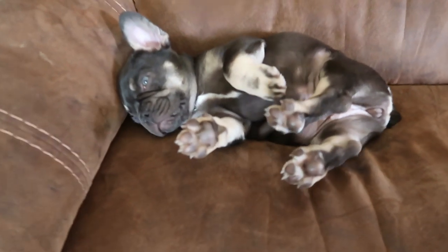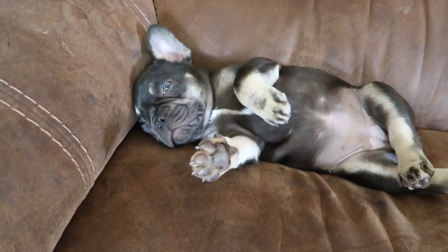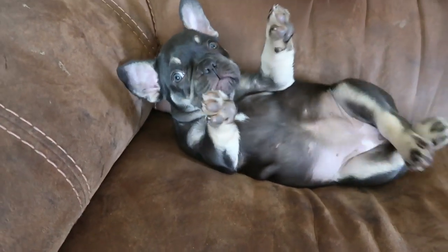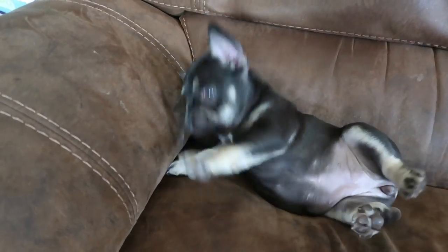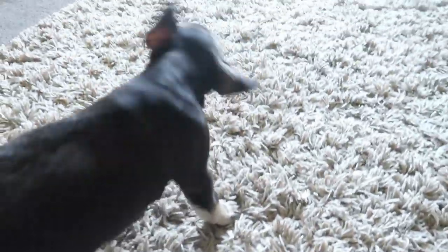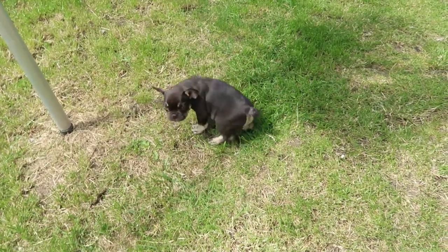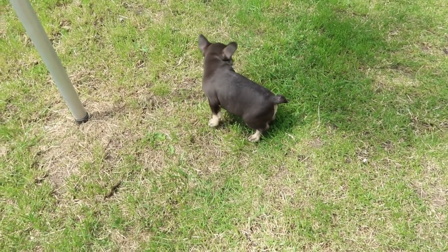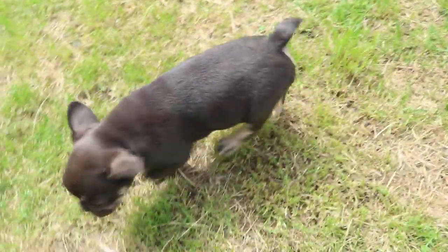Hello. Are you just chilling? No, you can't get back up, can you? Go on. Oh, should we go out for a wee? Is that not just the cutest little face ever? Come on, quick, before you piddle on the carpet. Good girl. Good girl. Good girl.